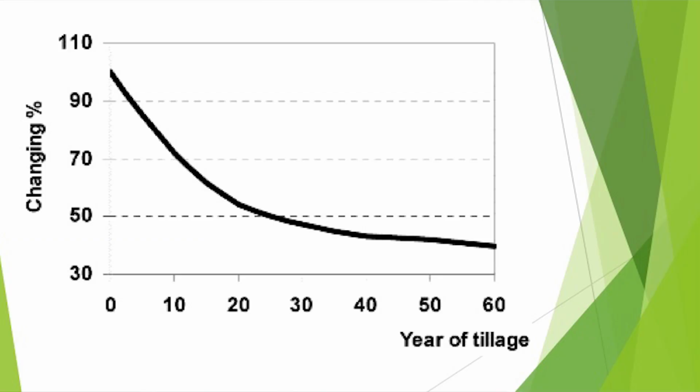I just want to talk about tillage as a whole. To quote our president, it's very, very, very bad. And my job here today is to help you make your soils great again. So anyway, this here is just a chart that I came across.